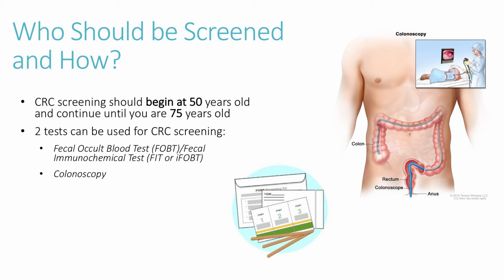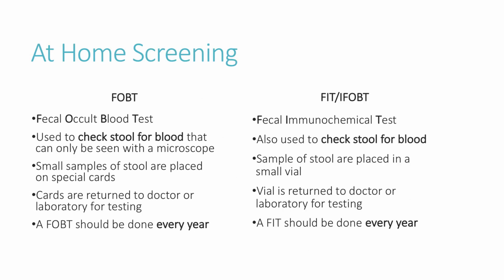At-home screening. The fecal occult blood test or the fecal immunochemical test are used to check stool for blood. At-home screening, FOBT, fecal occult blood test, is used to check stool for blood that can only be seen with a microscope. Small samples of the stools are placed on special cards. Cards are returned to the doctor or laboratory for testing. Should be done yearly.